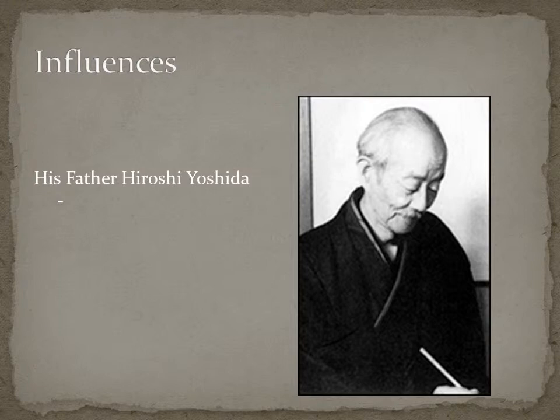But on the other hand, having such a successful family creates an extreme amount of pressure to succeed that not everyone can deal with. Thankfully for us, Toshi Yoshida was able to handle that stress and create wonderful pieces of art.